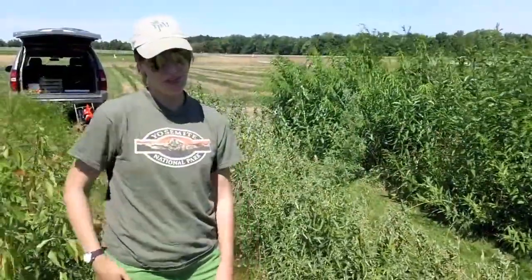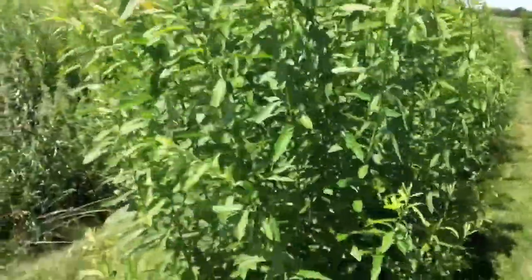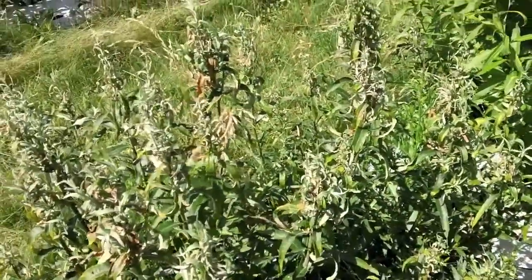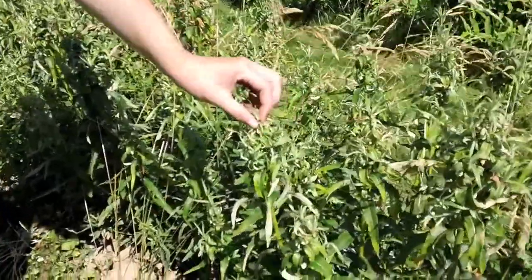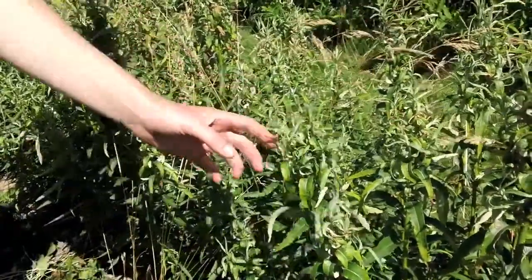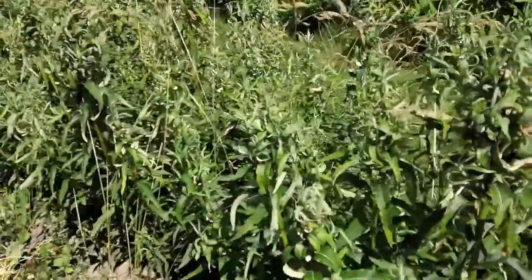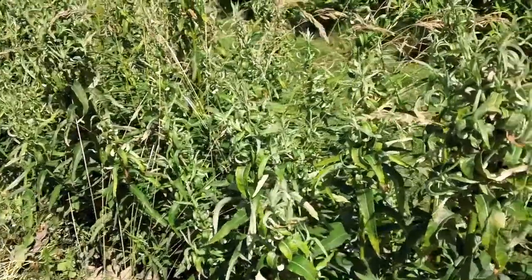I'm Jane Petzoldt. I'm with the Larry Smarts Lab, and I'm here to show you some potato leafhopper damage on Beagle and Bjorn varieties. So you can see the feeding of the potato leafhopper damages the shoot tip and causes what is called a witch's broom, where the lateral shoots are starting to form because the apical shoot is very damaged.